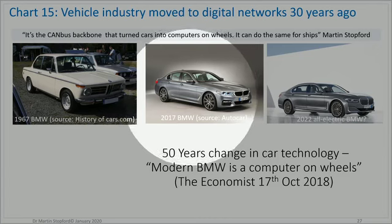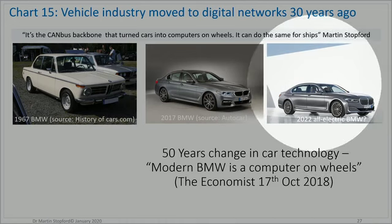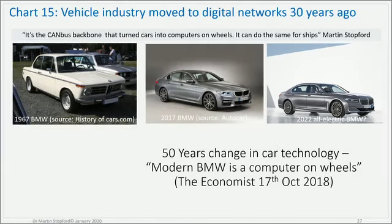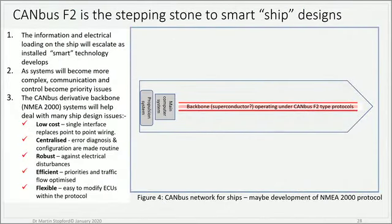And this car here is a computer on wheels. It runs around a CAN bus backbone. It's absolutely packed with electronic equipment, and there are hardly any wires. It's all done and it's massively reliable. And of course, this absolutely opened the way for the all-electric car, which will be coming in a year or two. I mean, they're going to flood on the market this year, really. Can we do it for a ship?